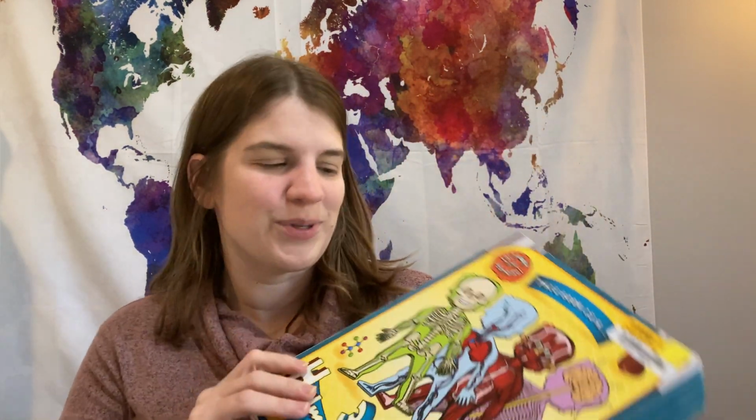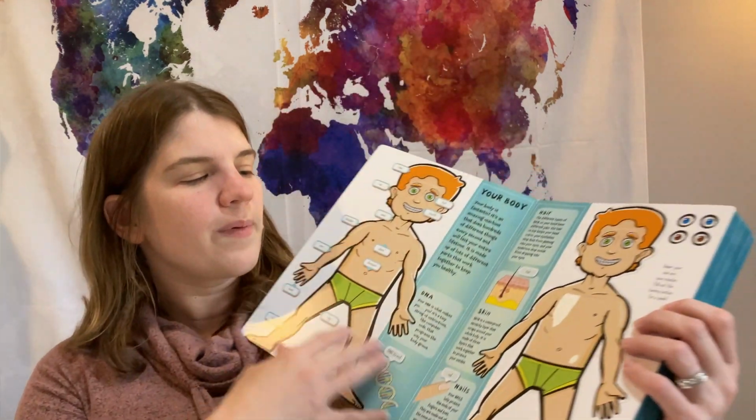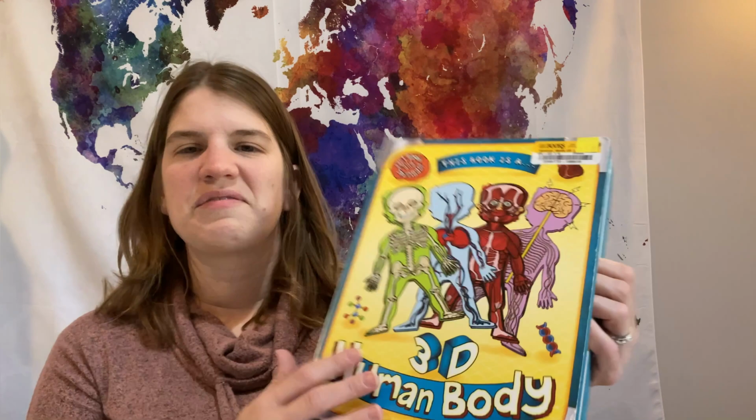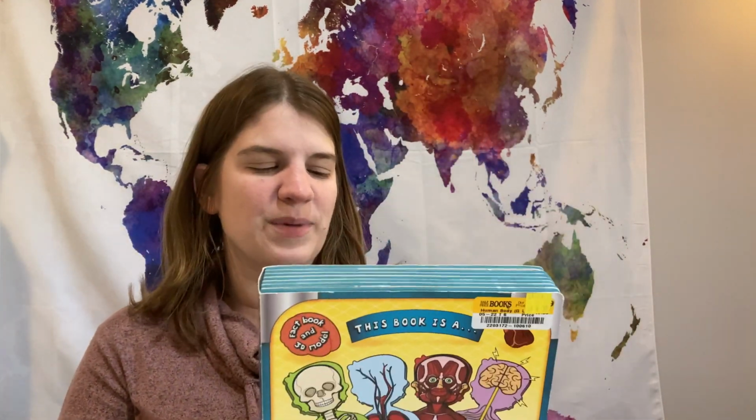And at Half Price Books, I found this for really cheap. I guess it was a few dollars, but this is kind of like paper dolls, but they're a squishy feeling page. It's pretty thick. It doesn't have a ton of pages, but they're 3D human body. My girls will like that, especially the younger ones.